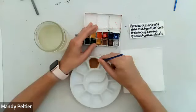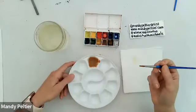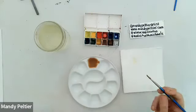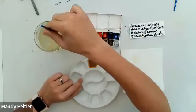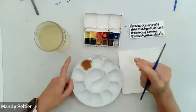Almost looks like a golden brown, or like I had mentioned spicy brown mustard last week. It kind of looks like that color a little bit. So a lighter brown, and then I'm going to clean and rinse my brush. And then we're going to mix a dark brown.